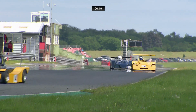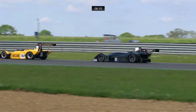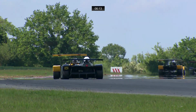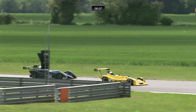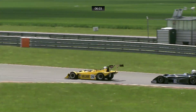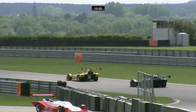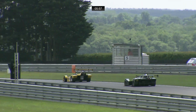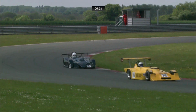Oh, he's got him. Yes, he's got the better of Matt. Now we've got an interesting dice as well in Classic B class, between Martin Walker and Barry Webb. Now Barry, as you interviewed before, has been around so long with so many years of experience, and he always gets the better of Martin. But Martin's ahead of him by a couple of places on the track, looking at the time and speed. So it'll be fascinating to see whether Barry gets him towards the end.